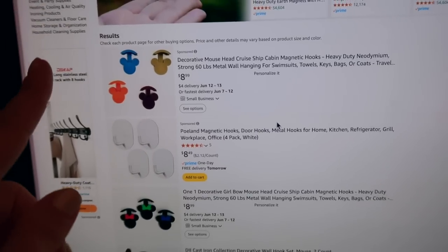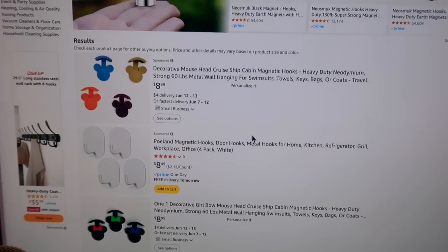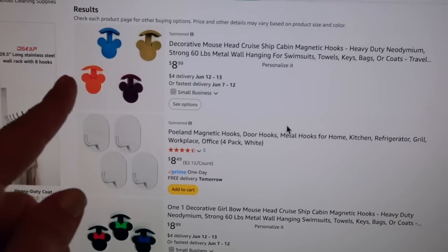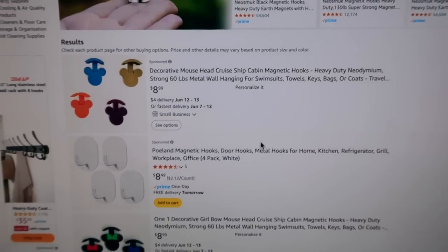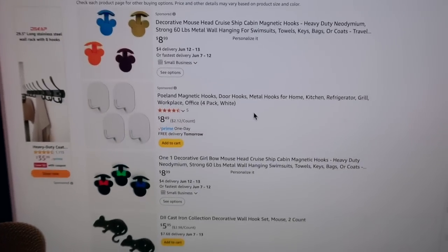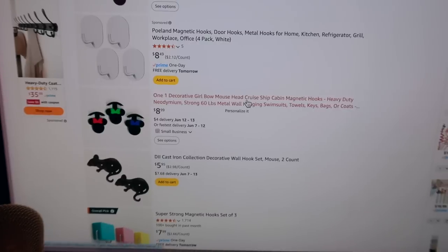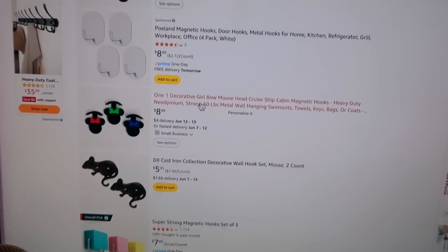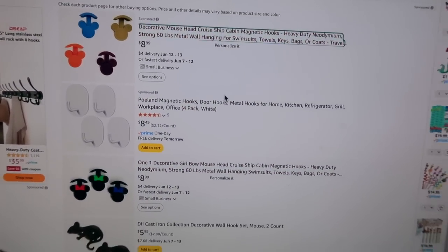I will have these in my Disney Cruise Amazon checklist, or like a link down below, but these are so cute. The little Mickey head magnetic hooks. If they would get here in time, I would order them, but it's 7 days out and they wouldn't be here till the 12th. We'll literally be home from our cruise before then. These are so cute. I love this.